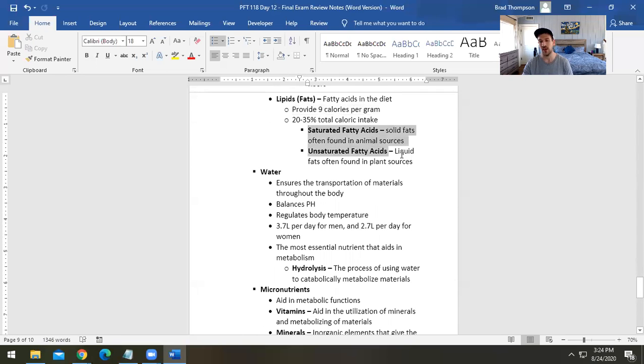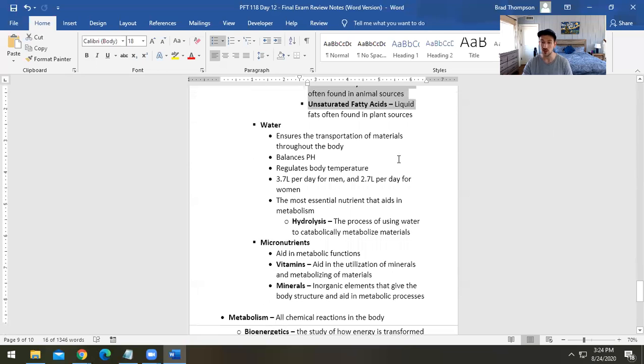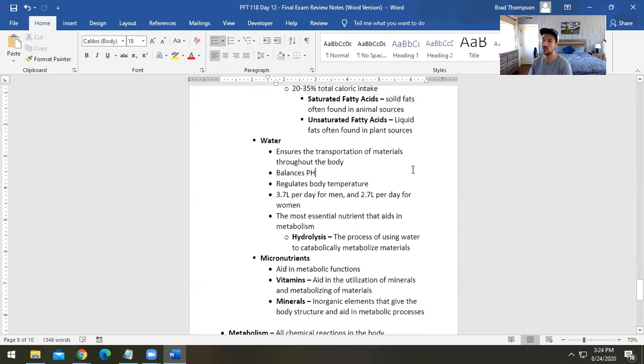The 2 main types of fats that you're going to consume are either going to be saturated fatty acids or unsaturated fatty acids. Saturated are often associated with animal sources. Again, your body stores things in the form of saturated fat, but you also have unsaturated fatty acids in your diet, which are typically these liquid sources found in plants. These are typically considered your healthy fats. These are typically considered unhealthy, but remember, saturated fat is still important. You just want it to only be about 10% of your total calories.